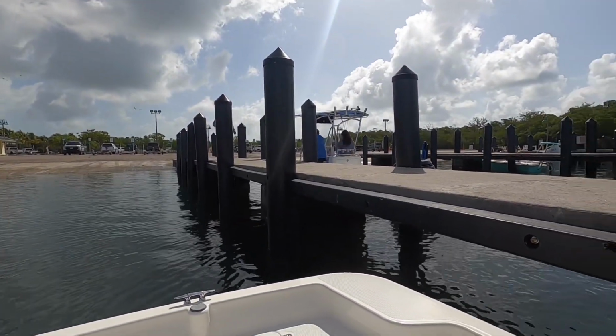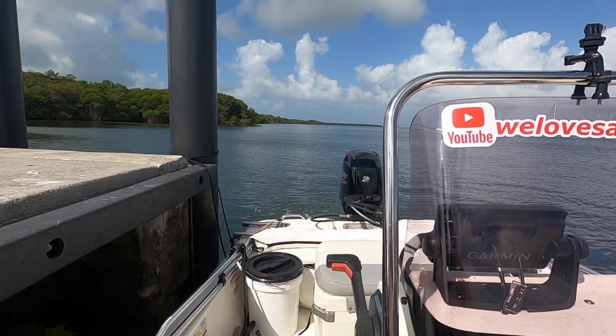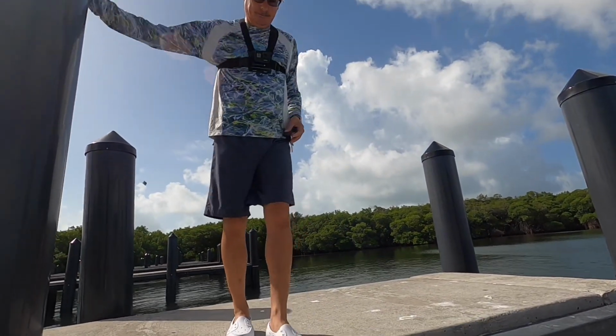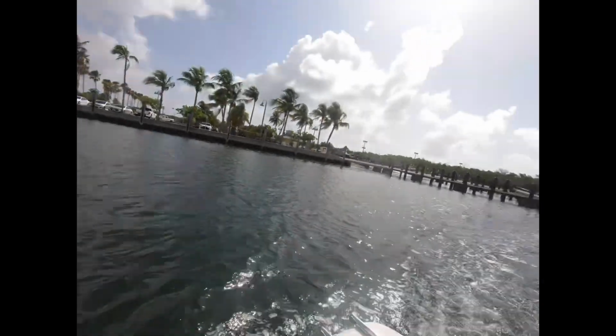And here he comes. I already got the engine going and everything set up. So we're just waiting for El Capitan, and we'll be taking off in a minute. All right, so we just took off from the marina.